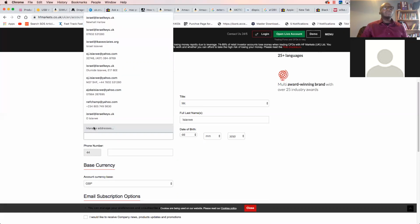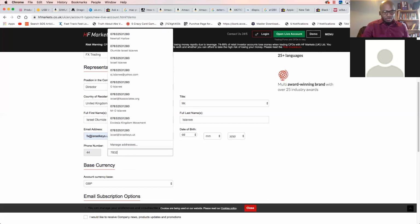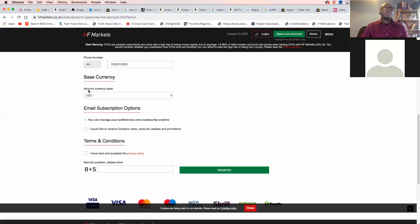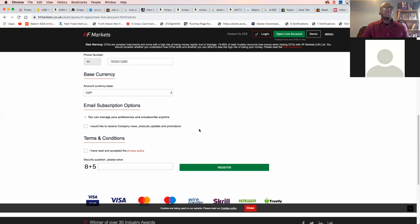Email address. Email address. And then phone number. My phone number. Base currency. I just like the US dollars. It's more straightforward in terms of trading currency. Email subscription. Actually, for this one, I'm going to open it in GBP. I'll explain why to you. No, I would not like to receive any of that stuff.